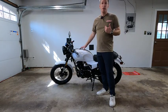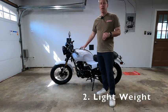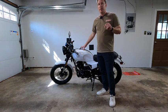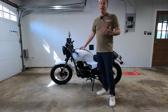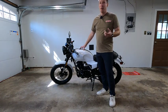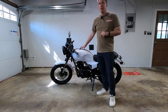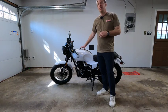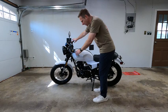Another big consideration for me was I really wanted a lightweight bike this time around. I have a Tiger 990 that weighs in a little over 450, maybe 460 pounds, and it's not so easy to move around the garage. I'll show you that in just a second. But this bike is 273 pounds, that's per the CSC website, and I can just show you real quick how easy that is to move around in the garage.